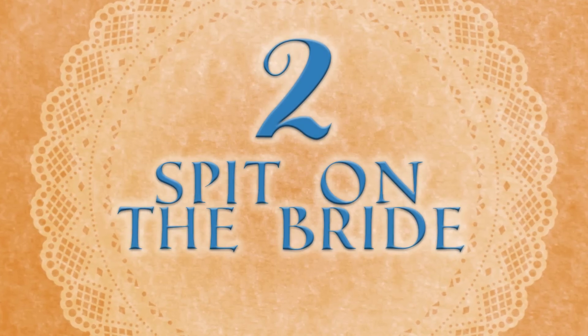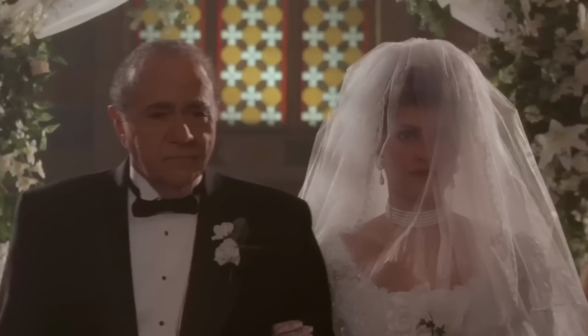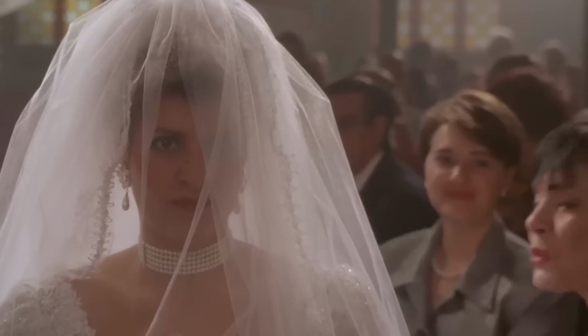Number 2, have all of your guests spit on the bride as she walks down the aisle. In case you didn't know, Greeks spit on each other to wish them good luck. So, as Tula makes her way down the aisle, every single person in her family spits on her dress, turning her fluff of a dress into a soggy paper towel.